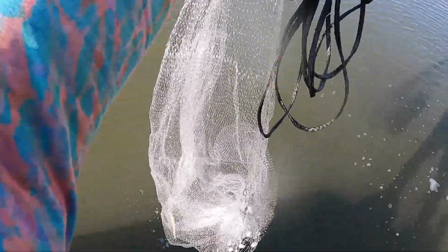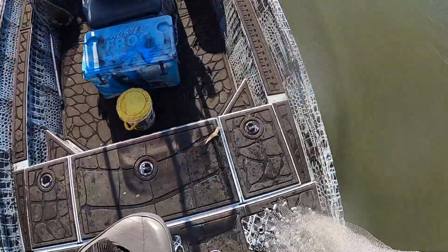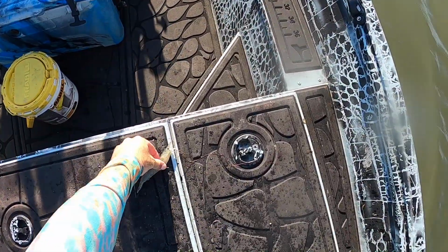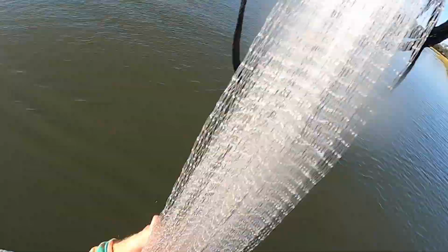Oh hey, there's a shrimp. Got one shrimp. Big old shrimp. There we go, look at that big old guy. We might turn that into something else today. We'll go get a trout or a red on that.